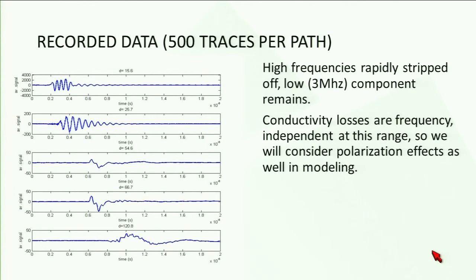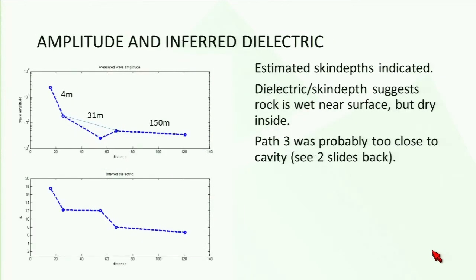So it cannot be caused purely by conductivity losses, because at least in the simple Maxwell model, the frequency losses are conductivity independent. So we'll consider polarization losses to explain this, or rather put a number on this. So in this plot, we'll show the amplitude of what comes out as a function of how far it has traveled, as well as the inferred dielectric reconstructed from the velocity. So if we know the amplitude at 2 different path lengths, from the difference we can compute the skin depth.